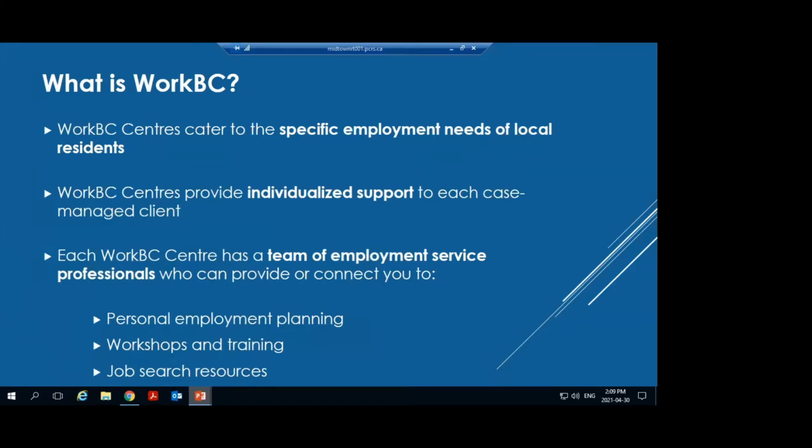So Michelle, you have asked if you needed to go to your local WorkBC for services. Yes. As I explained, you're not required, but every WorkBC, we work under the same program policy, and we are supposed to provide identical services no matter which location you access the services. But each local office caters to the specific employment needs of their local residents.